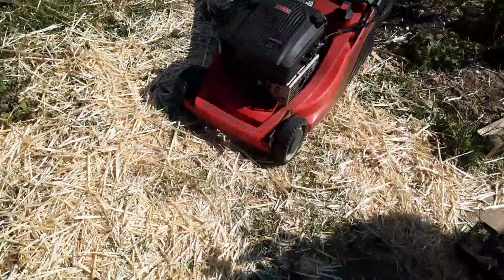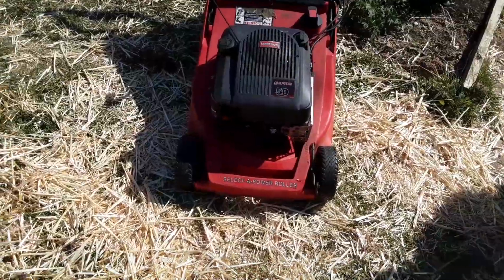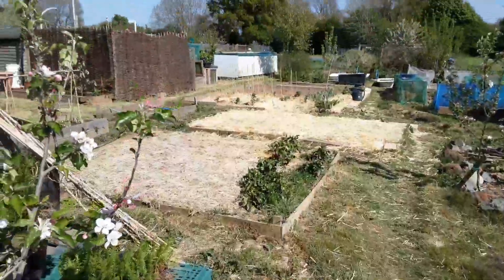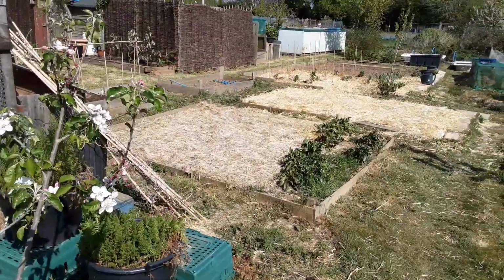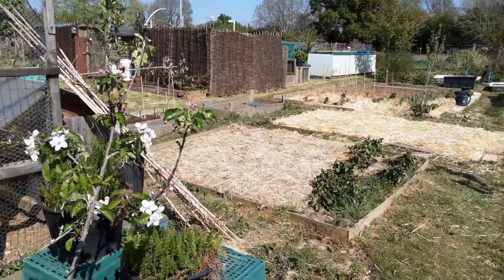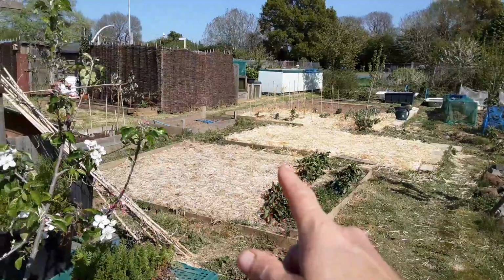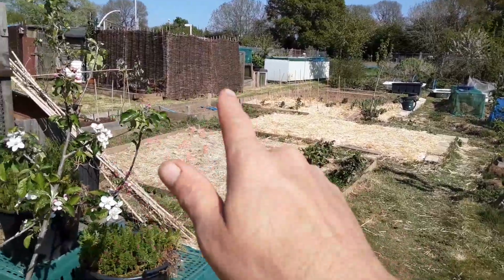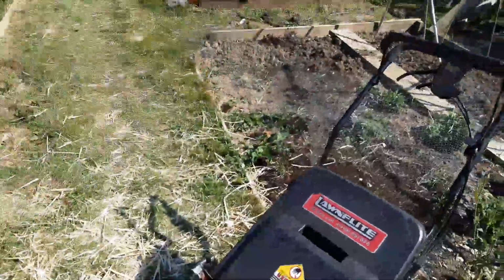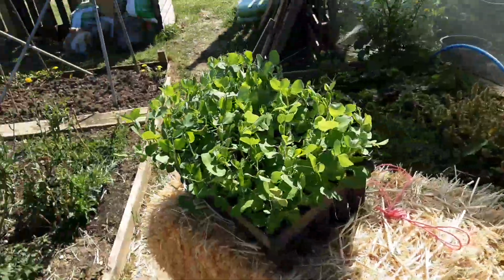Although it's very wide, it doesn't look that wide in the camera. Yeah, there you go. It's 18 inches, I think. Yeah, it's 18 inches wide. A couple of these pathways aren't 18 inches wide. So what I'm going to do is just reduce my bed by 1 inch or 2. Definitely on that one. Possibly along the back there as well. Just reduce the bed by a couple of inches so that I can just whiz the mower down. It'll make life so much easier. Peas ready to go out, looking good.